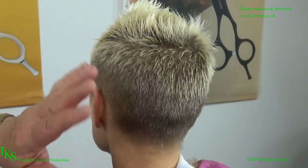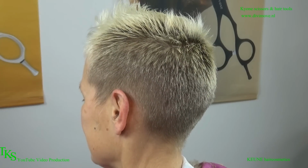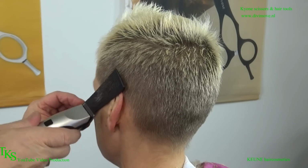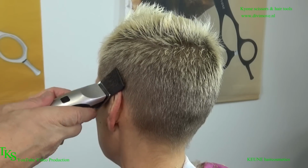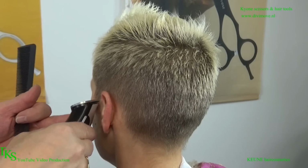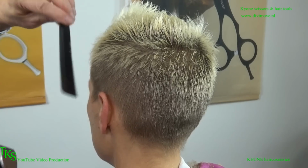Now I'm ready on the roundings. Now I need only to clean the contours. The contour. Take the ear to the back and only take minor parts, because otherwise I take away the scissor-over-comb feeling. I don't want that to happen. Hold all the lines nice, soft and flowing.